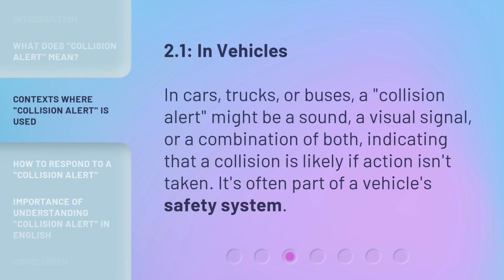In vehicles. In cars, trucks, or buses, a collision alert might be a sound, a visual signal, or a combination of both, indicating that a collision is likely if action isn't taken. It's often part of a vehicle's safety system.